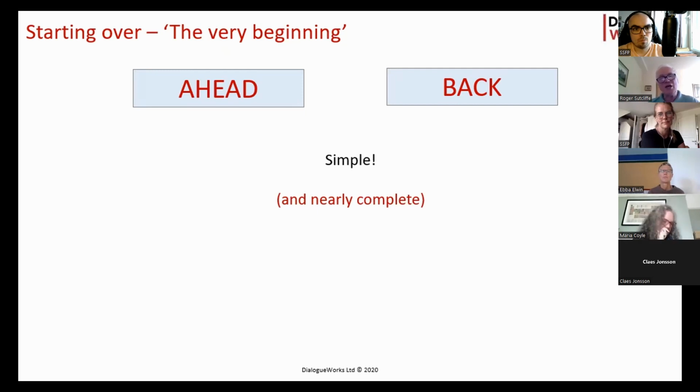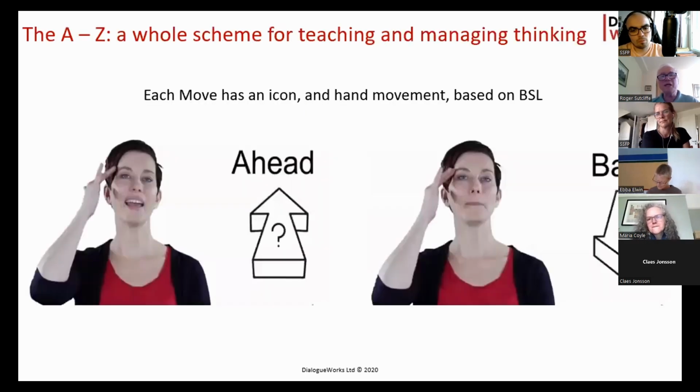Let me just focus now, though, still on A and B. And I want to say this isn't just a list of 26 words. Fine, anyone can make a list. I make the claim that it's a very complete and simple list. But the scheme as a whole, what requires a book to explain it, is more than just a list of words. For example, each move has an icon with it to help both explain and, if you like, enhance the learning. So we've got thinking ahead, that's obvious, and thinking back, that's obvious.